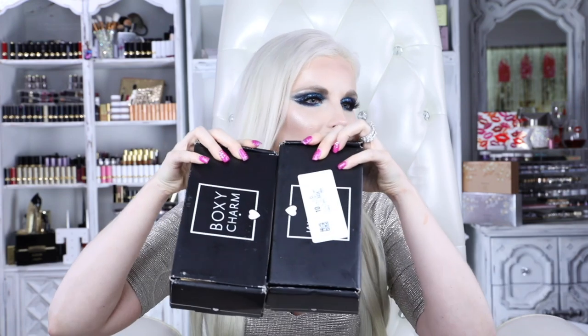Two of them are odd shaped from what I normally see, this is like the normal shape version versus this. I don't know what any of this means. We're just going to get at it. Does it have a date stamp? No. That would have been cool.